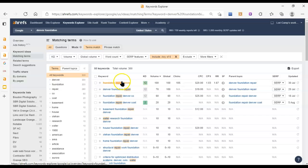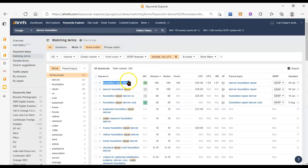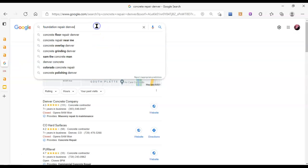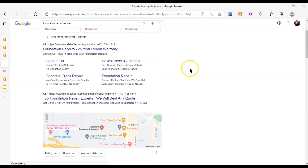Okay, so foundation repair Denver, and it's a similar situation with these ones as well. They're also 12s. They've just got less keyword volume. So anyways, now that we've identified what keyword we're going to go after, we'll pop that into Google and see what we get. So here it is. Oh, except that I didn't do it right. So I'll actually show you how I do it right now. So I Control-C copy, pop over here, put that in there. Super simple.